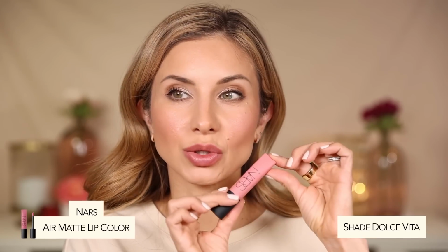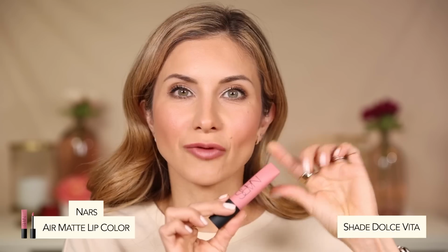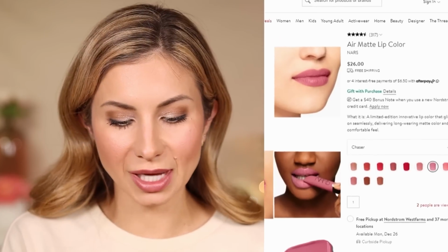Oh, it's so pretty. And then I use the NARS Air Matte Lip Color, and this is the shade Dolce Vitae. I love this formula. It's so nice. It's matte and kind of fluffy and pillowy, very soft. It smooths and blurs out lines. It's very comfortable. It's not like a liquid lipstick. You might think it is, but it has a totally different texture to the lips. It's a really pretty soft pink. I love how it just makes the lips look pillowy and smooth. I love it. It's so pretty.